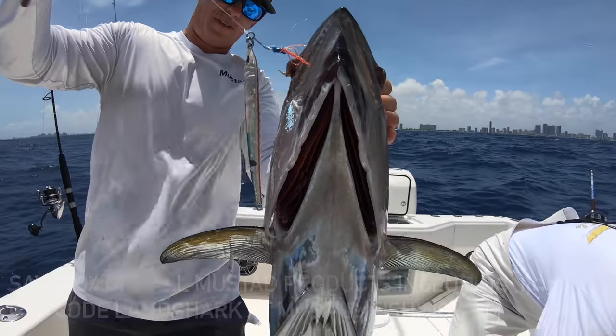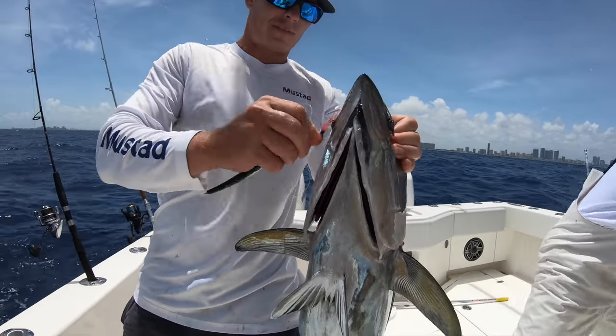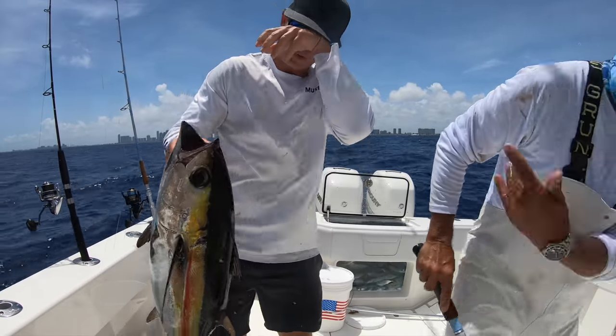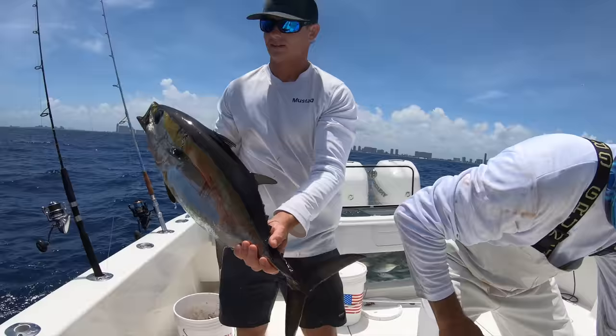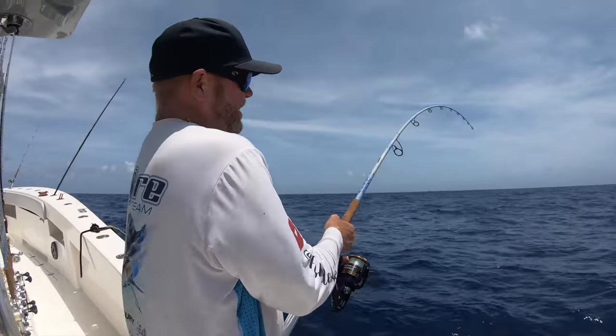There's the jig, the proof in the pudding, Mustad vertical jig. Hit about 100 feet underneath the boat. Beautiful fish, all lit up. You guys know my boy Jamie's hooked up. Yes, sir, on a big one.